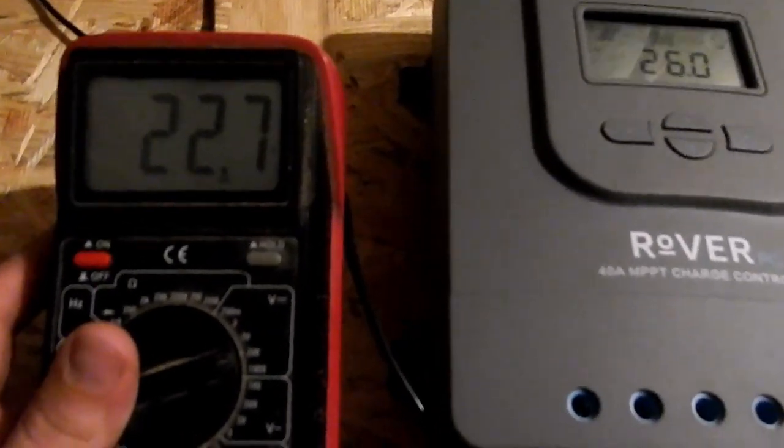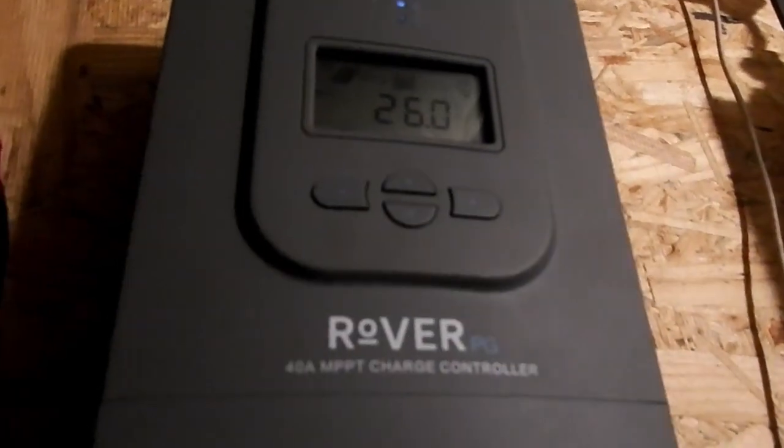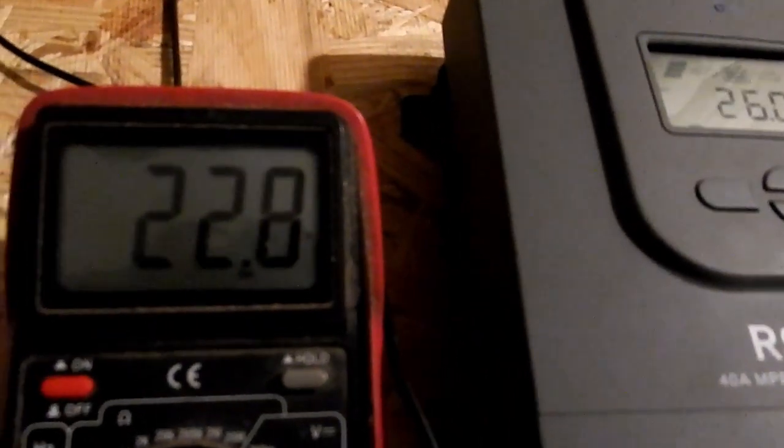Alright guys. Alright, so we're at the Powerwall. So I got the Rover 40 amp charge controller. So I'm at solar at 26 volts now. But our micro hydro is pumping 22.6 volts. So that is at the lower spectrum of our batteries. So if we can maintain, we're almost, well, there's touching 23.